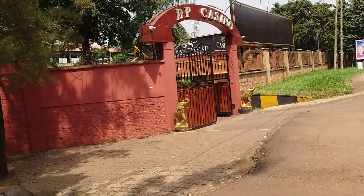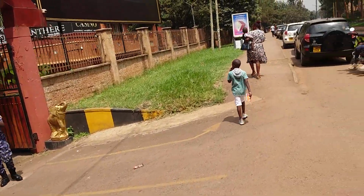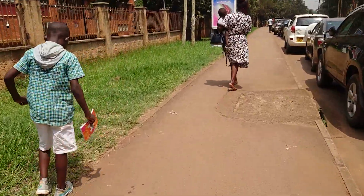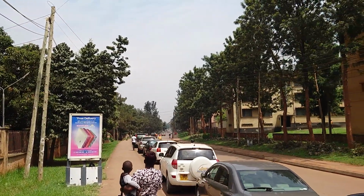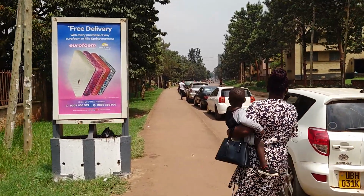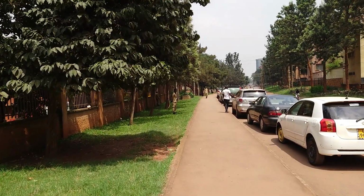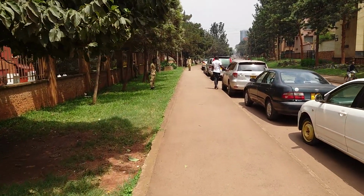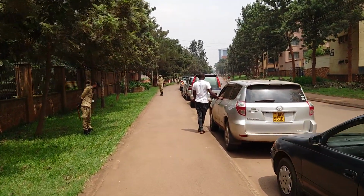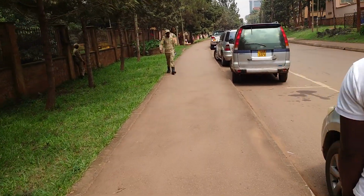Down here is DP Casino. I do not know how the building itself is called, but that's the establishment that now does exist in this moment and time. And over the horizon, in the distance, is the entire stretch of Buganda Road leading up to where you would find Ministry of Health and Public Service. That's how this entire stretch actually moves.